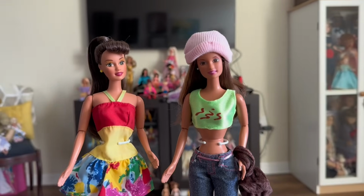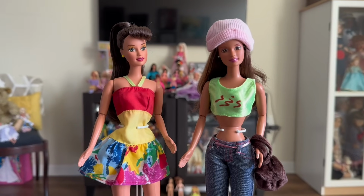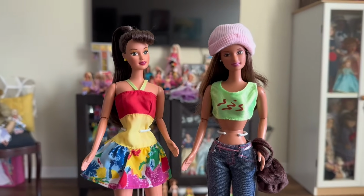Now, they're wearing god-awful outfits. I ran out of 90s Barbie outfits, gotta be honest here.